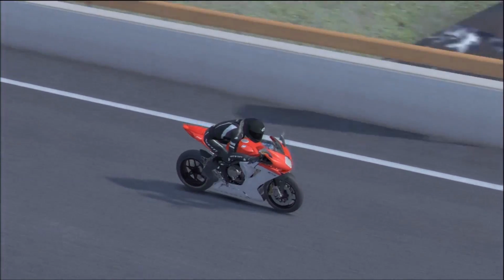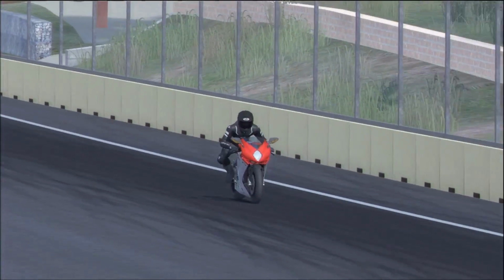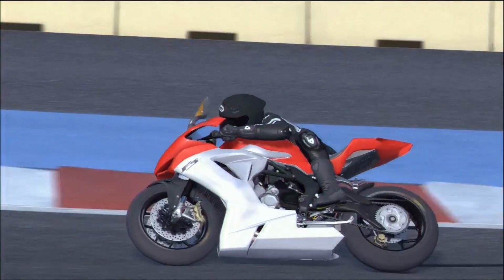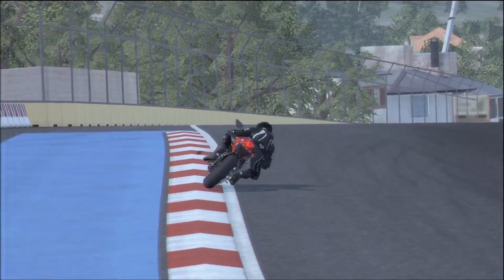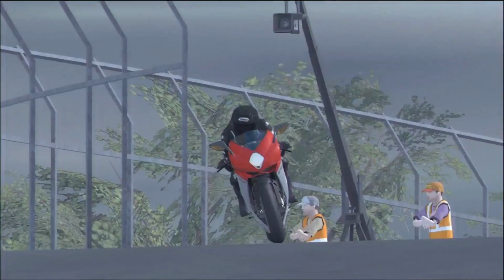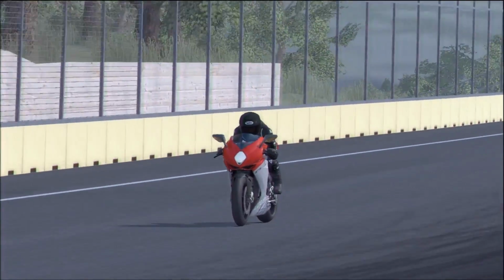Plus you get the Italian style, the different kind of sound that the bike makes, the more exotic build quality, in terms of real life especially though, and I just like that. It just has a more exotic vibe to it, and that's exactly what MV Agusta is all about, just like Bimota as well.